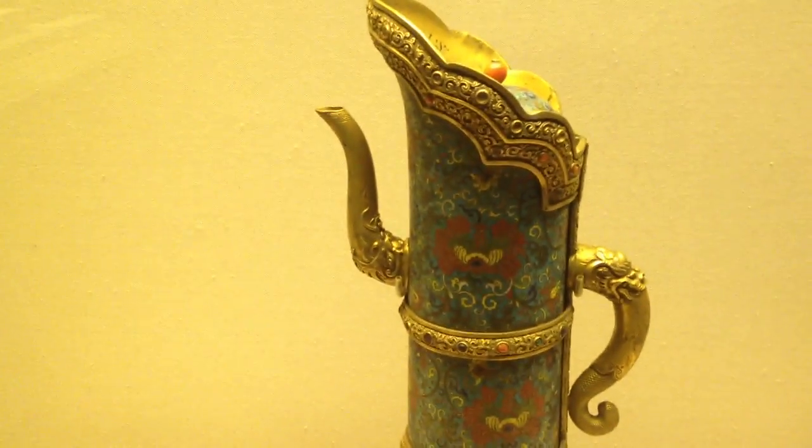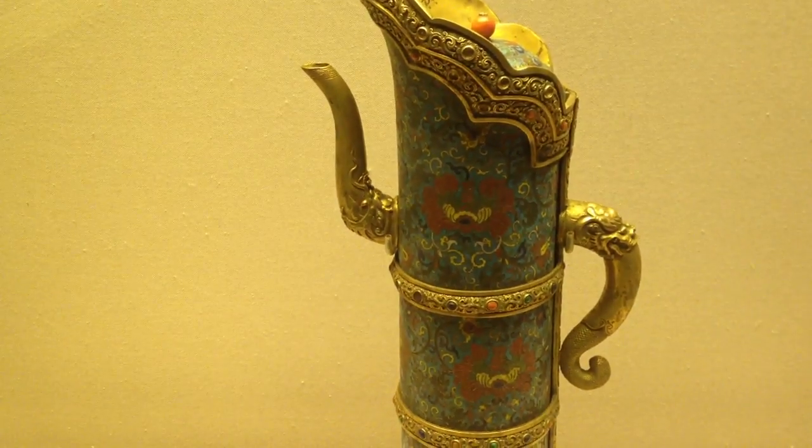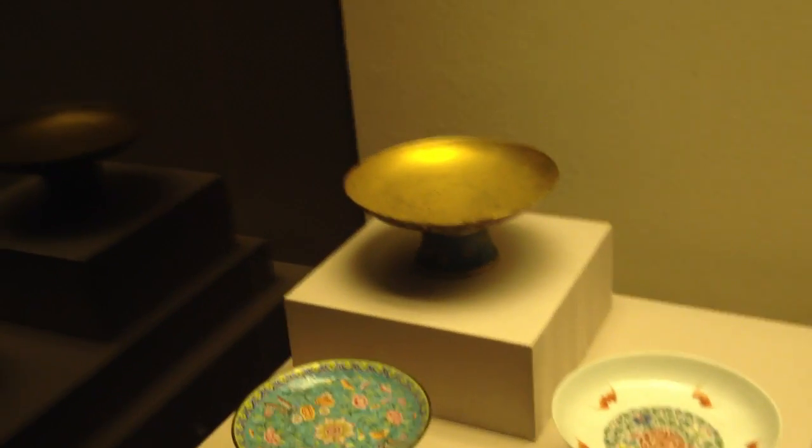Cloisonne enamel milk teapot. Delineated lotus design, inlaid stone. This looks like stuff I saw in the Mongolian pavilion at the culture park.